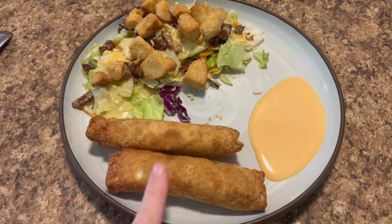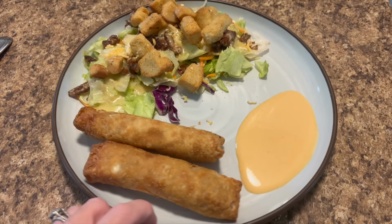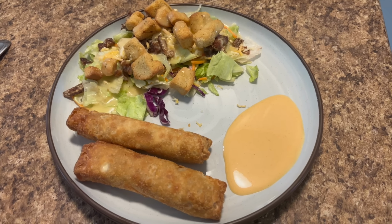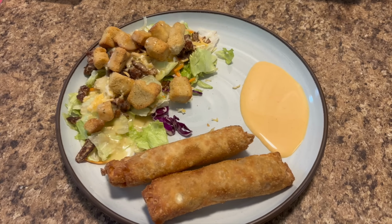And I have another egg roll in the air fryer for Gary. I went outside and asked him if he wanted one, and he said yeah. So he only wants one. I want two. I'm starved. So this is my lunch today. Miss Layla's over here painting while I eat. You want this one now?